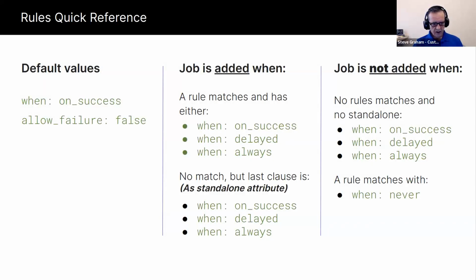And a job is not added when no rule matches and there's no standalone when on success, when delayed, or when always, again, as its own separate rule. And a rule matches with when never, which is a case of our negative rules that we were talking about before, cases where you want to identify a circumstance that you don't want this job to run in.